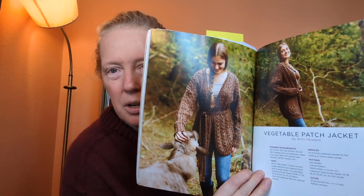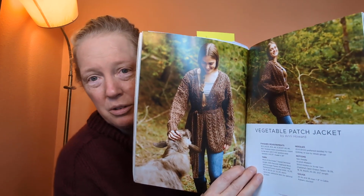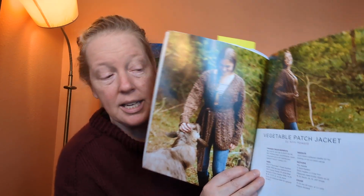Emrys Cardigan was by Sierra Morningstar. So the Vegetable Patch Jacket required quite a bit of yarn because it goes quite long. It is knit flat. I am planning to do size 5, which is 51 1/4 inches bust because I want to wear this over things.